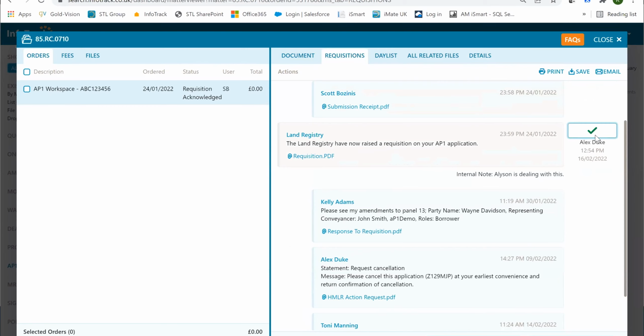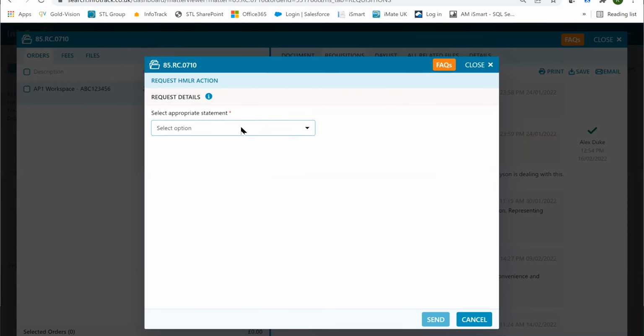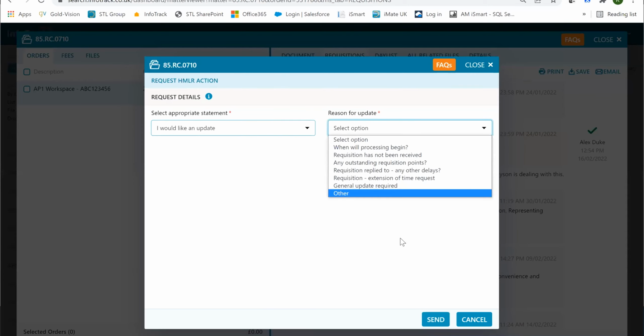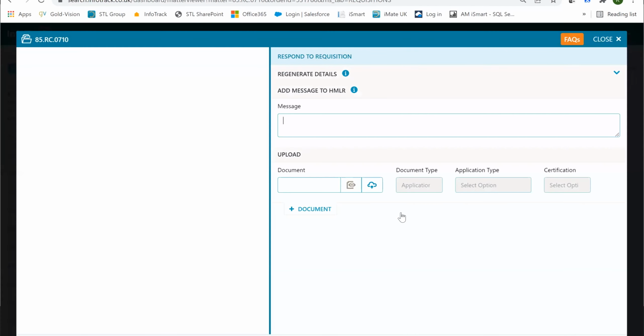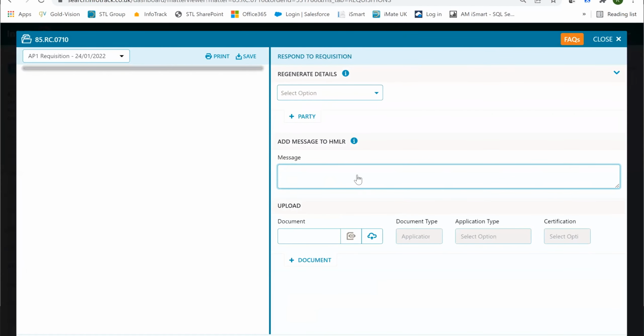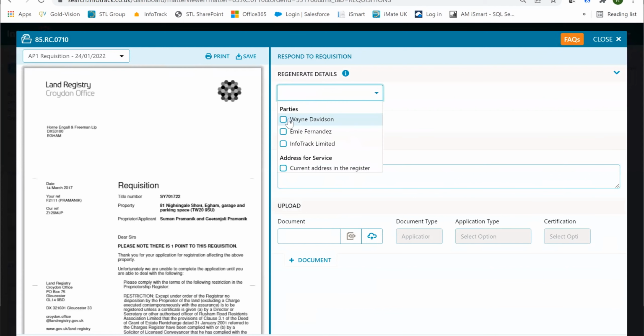You can add any internal notes. You can request HMLR action, such as an app update, and that will send directly off to the caseworker. Again, we have our FAQs for further support and guidance, or you can respond to the requisition. So here you can free type to your caseworker, or if you're responding to a requisition, we know panel 13 can be a pain point.